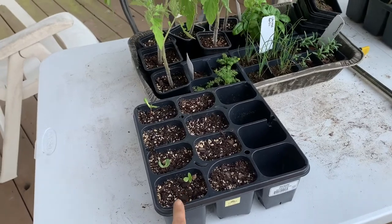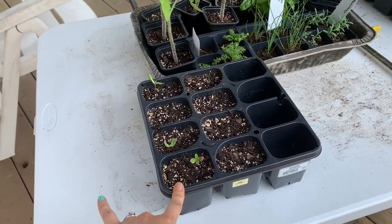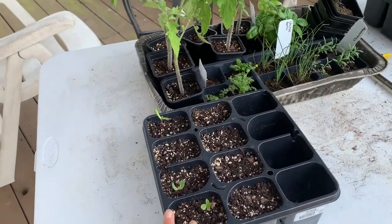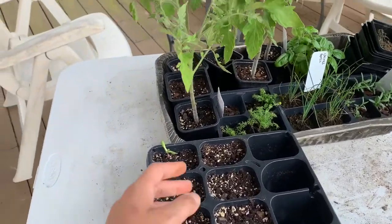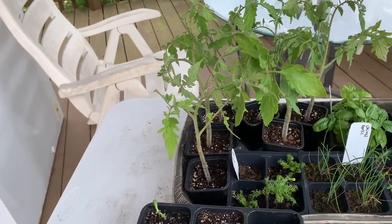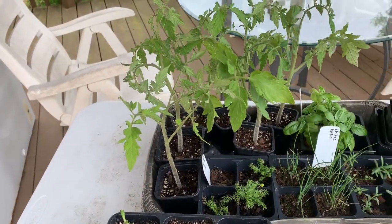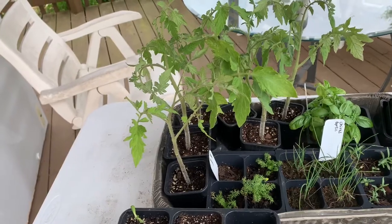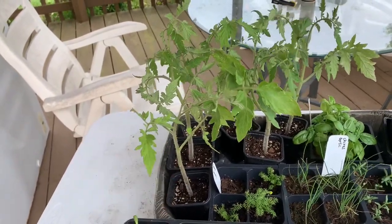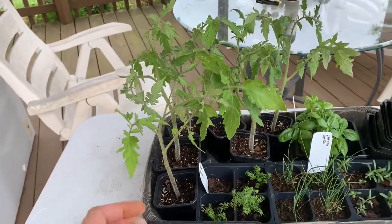Actually started some more evening sunflowers. I really want to get more of those out. They're so beautiful from my wedding. And then I still have several more tomatoes that I really need to get out. I don't really need them, this variety. They're beefsteak. Trying to give them away to neighbors, but no one seems to want them because I want to get some paste tomatoes out instead.